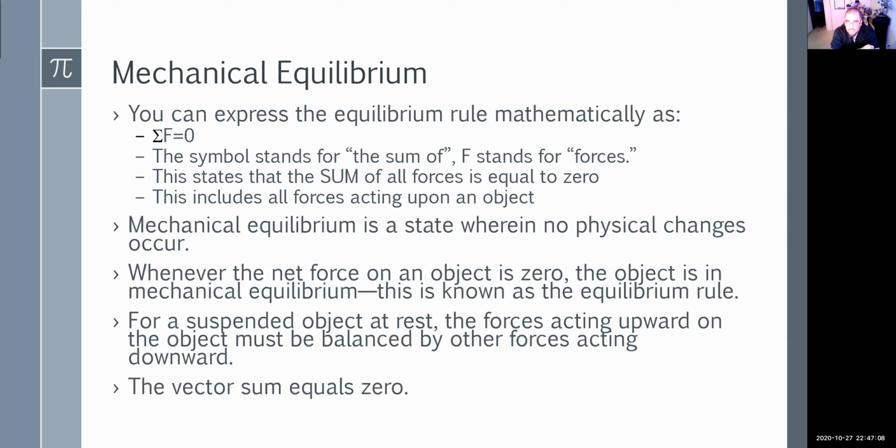So for a suspended object at rest, the forces acting upward on the object must balance the forces acting downward. So if I grab hold of this book on either side with my fingertips, again, 32 newtons of force pulling down. I'm just going to keep using this because I've already measured the weight of this book. At each of my index fingers right now, oh, that's going to tip. Let me get it to a point where it's not tippy. There we go. Whoop, whoop, whoop, balance. Once I get it in balance, there we go. I got it in balance now on my fingertips.